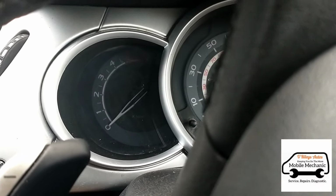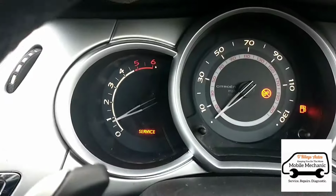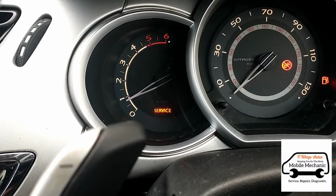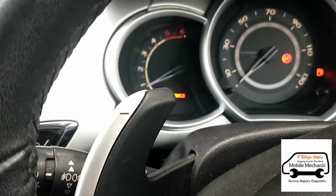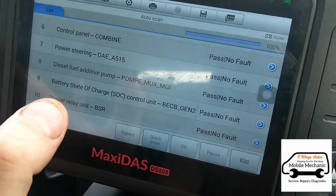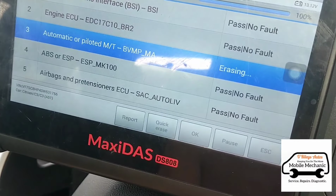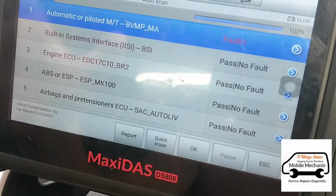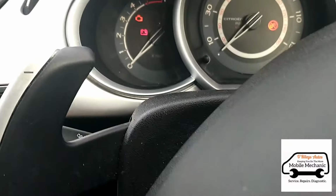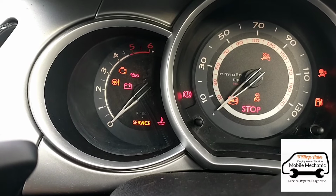Now let's switch the ignition off. Start up. Now that we've reset it in the diesel fuel additive pump section here, we're going to do quick arrays and now see if that clears all of the lights and warnings that we're getting. There's a fault in the automatic gearbox. But alright, so all of that's passed. And looks like our service light has gone.